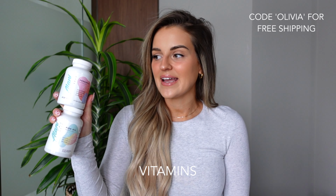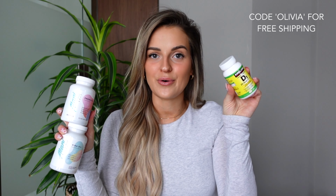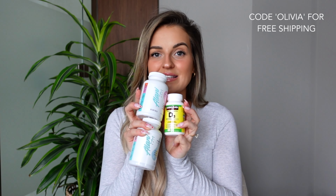Of course, when you're pregnant, one of the first things your doctor recommends is getting on a prenatal vitamin. So I use the ones from Alani. I take prenatal, fish oil, and then I also just get these ones from Costco. They're the vitamin D, and I take these 3 daily.